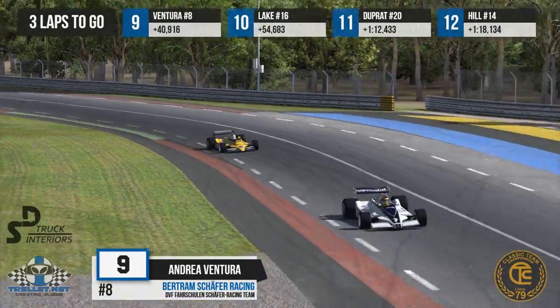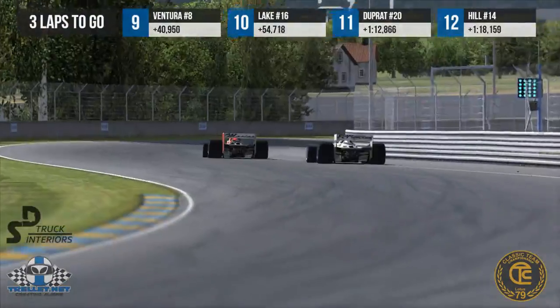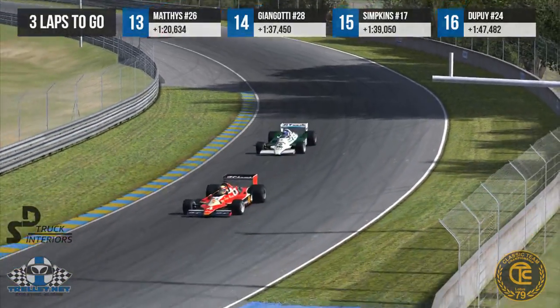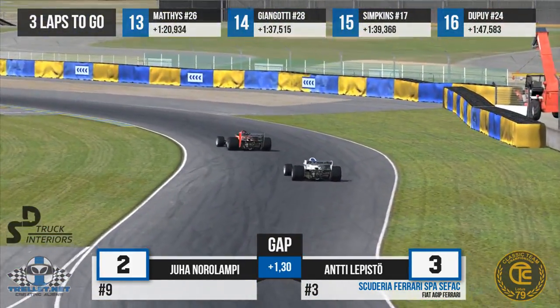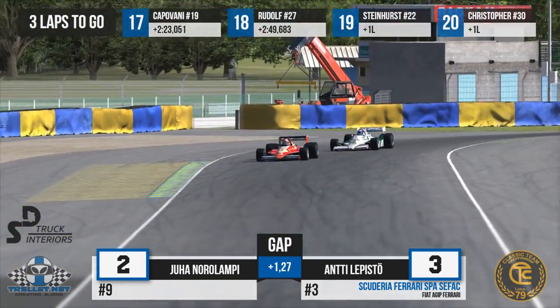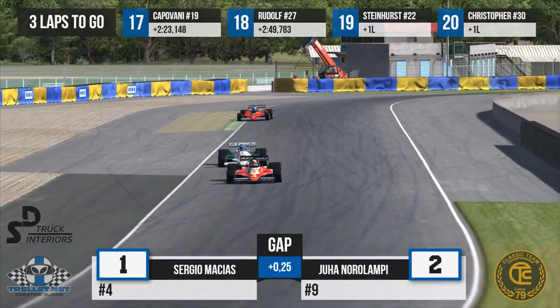So, Johanna Lampi and Sergio still battling for the lead. Antti also joined the battles as well. Any predictions? Tapani, can you see the future? Can you see through your crystal ball of magical Lotus 79 knowledge and tell us what is going to happen?